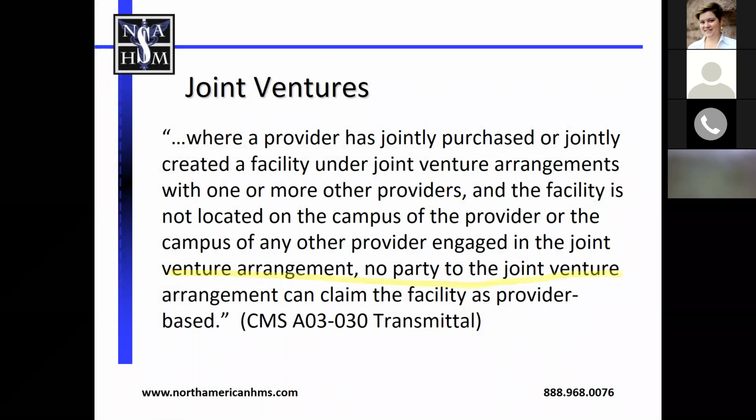we don't have provider-based status. So what this is saying is our off-site clinic cannot be jointly owned. A clinic on campus could be jointly owned. I don't know when that would happen.